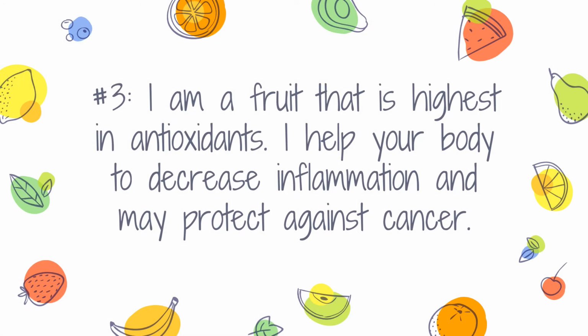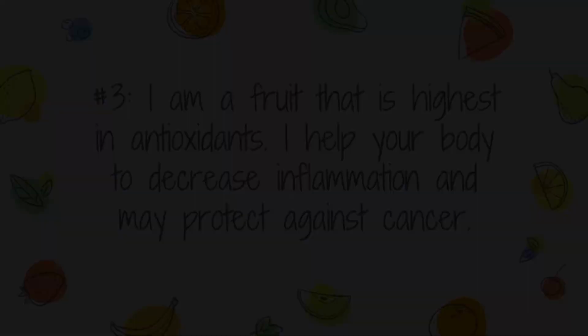Number 3. I am a fruit that is highest in antioxidants. I help your body to decrease inflammation and may protect against cancer. Who am I? Peaches, blueberries, pears.